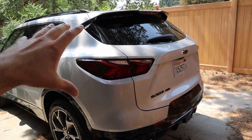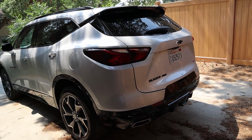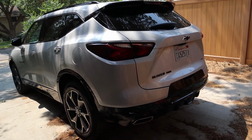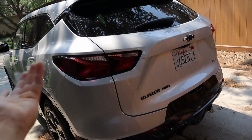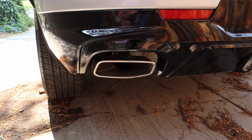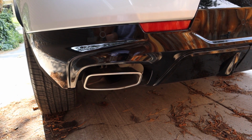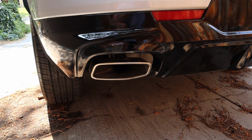Now as for the rest of the back end, it kind of just looks like every other modern SUV. It's all rounded off and everything, so there's not really much for me to say. I don't love it, but I don't hate it either. I'm pretty neutral about it. Now I wish that these were blacked out at the bottom because it's just kind of this random silver piece, but I guess they match the wheels, so it's got that going for it. But yeah, I don't know.